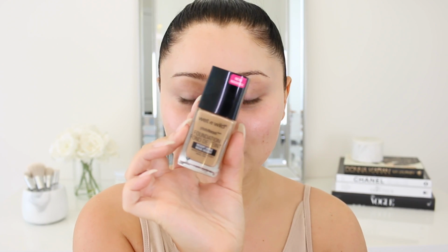Crazy. So I'm gonna be using my new favorite foundation. I'm obsessed with this little guy. This is the Wet n Wild Photo Focus Foundation. I don't know what shade to use. I was looking at them last night and Desert Beige looks a bit dark and then Golden Beige might be a bit light, so I might end up having to mix it.